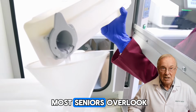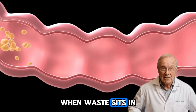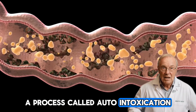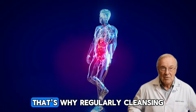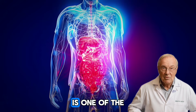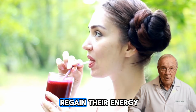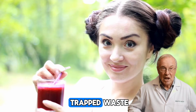But here's the part most seniors overlook. Toxic feces don't just affect your gut. When waste sits in your colon for too long, toxins can seep into your bloodstream, a process called auto-intoxication, and this can affect your brain, liver, heart, and even your immune system. That's why regularly cleansing your gut naturally with safe foods like these is one of the best things you can do for long-term health. I've worked with thousands of patients over the years, and I've seen people regain their energy, improve their memory, and even sleep better just by removing this trapped waste.